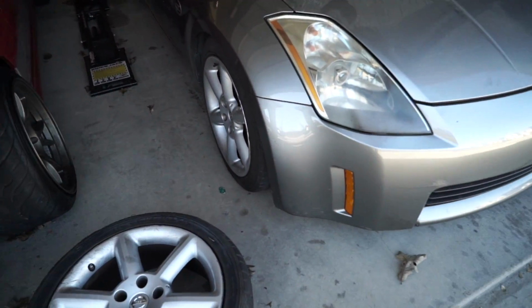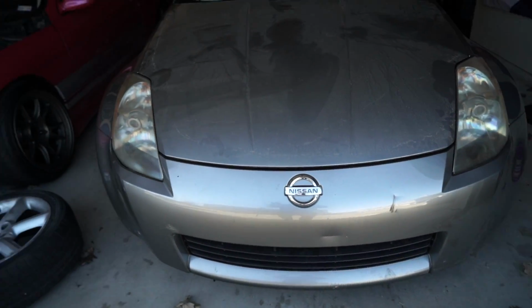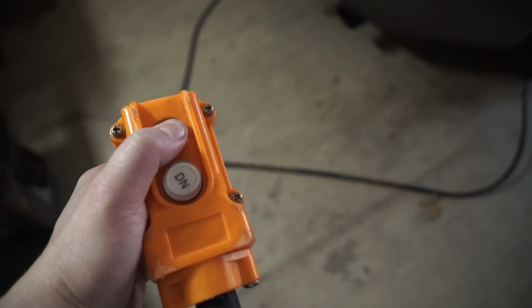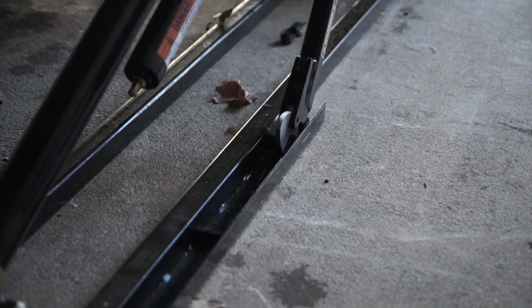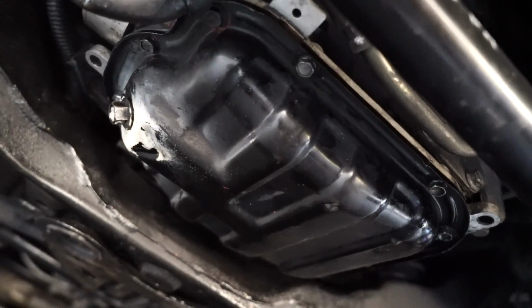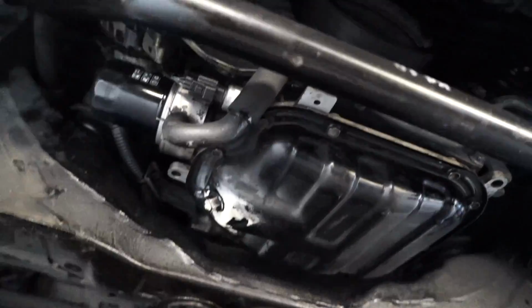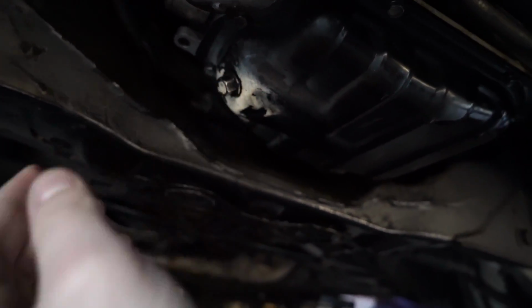Let's get it jacked up. Let's try and check out what the hell is going on underneath this car. Okay, let's see where this leak is coming from. I can see. Okay, drip, drip. I see it right here. Is it because of my pan? I don't see it coming from anywhere above the pan. So maybe I just have a loose bolt. Is this loose again? Okay, that's definitely tight.